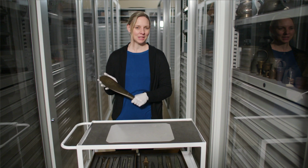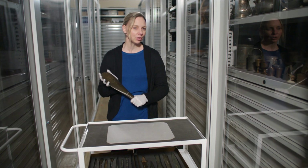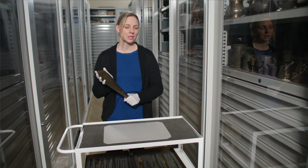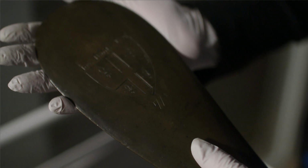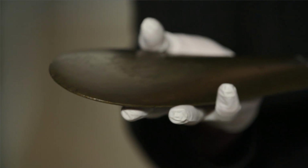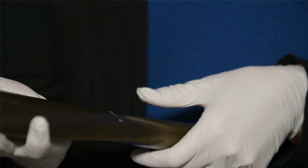I find this object particularly interesting because a lot of the material in the Layton collection, we don't know a lot of the background information to it. This one, because of the engraving, we know who made it, and we know that it links to that particularly exciting period of time of world exploration, scientific discovery.